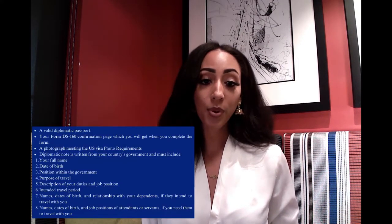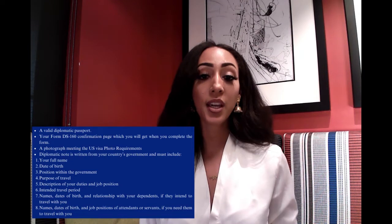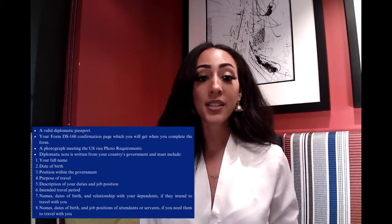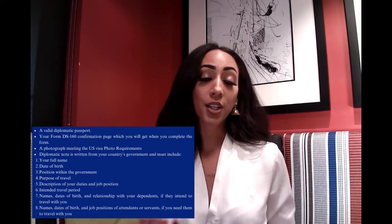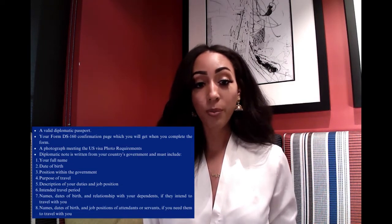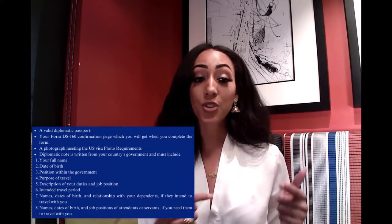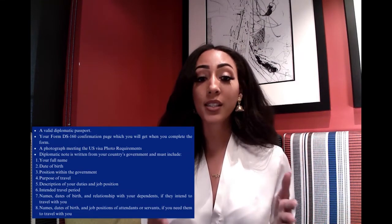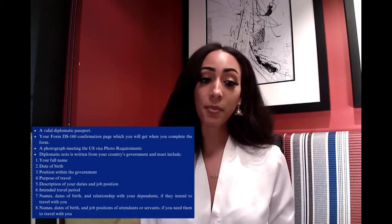Now, when submitting your A-1 visa documentation, some of the documentation that you will need includes your valid diplomatic passport, that DS-160 confirmation page, and then of course a letter from your country's government, including information about you and your purpose of travel. That would include things like your name, date of birth, position within the government, purpose of travel, description of your job duties, your intended travel period, and then of course if you have any dependents, attendants, or servants that are traveling with you to the U.S., information about them as well.